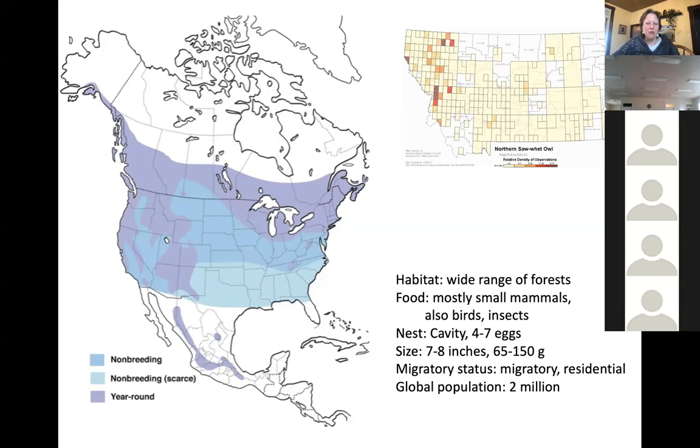Global population, 2 million. So this is not a species of concern, but it is a great species to study or work with because they are relatively abundant and relatively easy to find. And we can learn some things about other owls that are less common by studying a common one. And you can see on this map in Montana that they do occur west of the divide or east of the divide, but again, they're much more observed on the western side, and the Bitterroot again looks like a great hot spot for them.